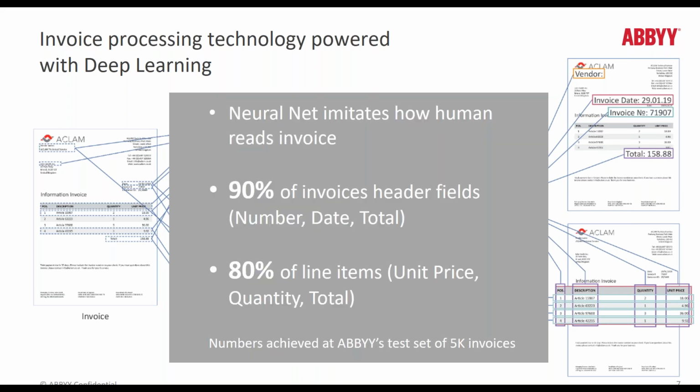So what this means is that we think about 90% of header fields should be extractable straight out of the box, and about 80% of line item data should be extractable straight out of the box. And where you've got that gap, 10% for the header fields and 20% for the line item fields, you can quite easily close that gap through user-led training. And that user-led training is basically just having someone in what we call the verification screen, but it's essentially a sense check. You've got an image of the invoice that's being processed. You've got the fields that have been extracted from the invoice.